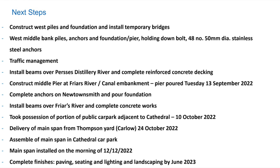Install the beams on Purses Distillery River. Construct middle pier at Friars River Canal embankments. Complete anchors. Install beams on Friars River. Took possession of a portion of the car park on the 10th of October. Delivery of the main span from Thompson's Yard in Carlow on the 24th of October 2022.